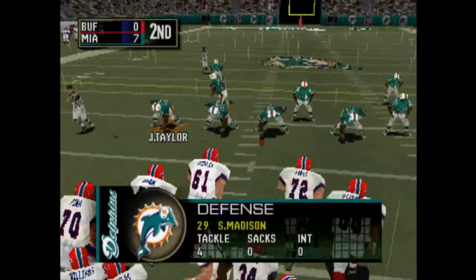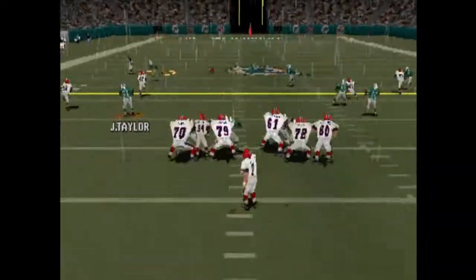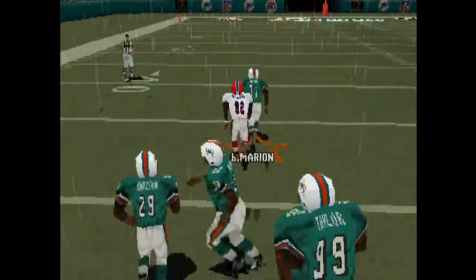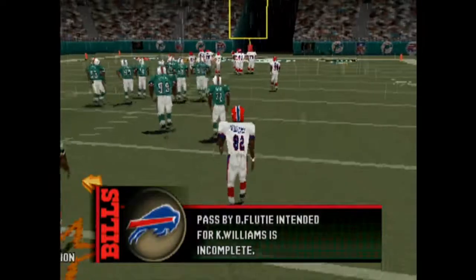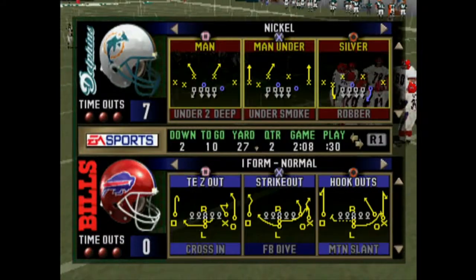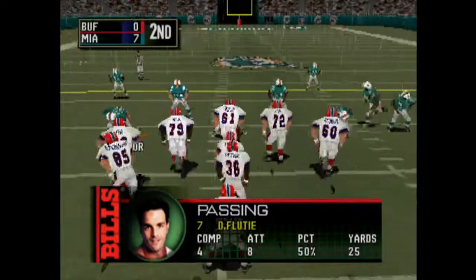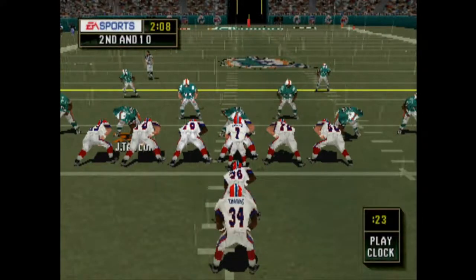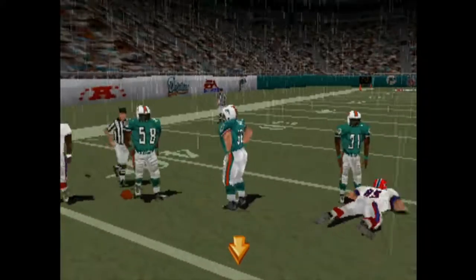First and 10. Ball on the 27-yard line. Throws left. The receiver was never able to get good separation from the defender on that play. Second and 10. Fifth play of this drive. They'll line up in the I formation. Flutie back to throw. To the left. He knocked it down.